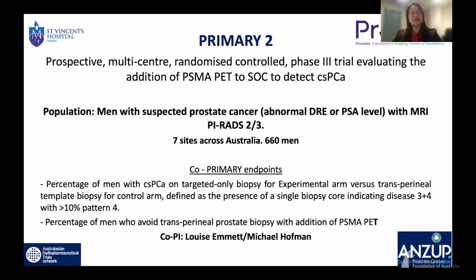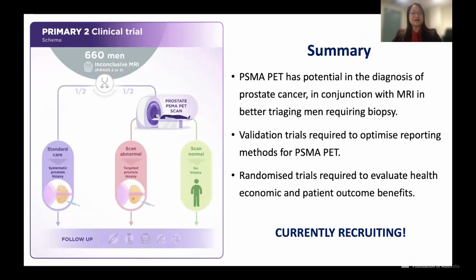So the PRIMARY2 study is now underway, which is a prospective multi-center randomized phase 3 study to look at the addition of PSMA PET to standard of care biopsies to detect castrate-sensitive prostate cancer. And in this particular study, we would therefore look at the potential for diagnosis of prostate cancer in conjunction with MRI to better triage men requiring biopsy.